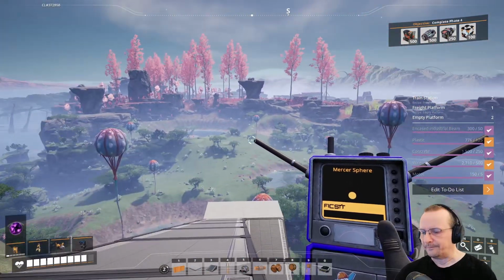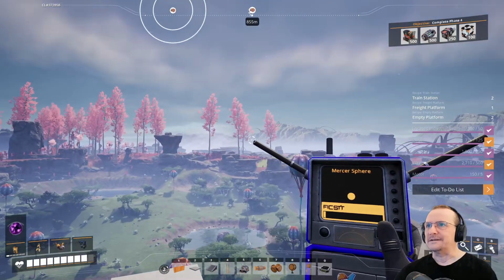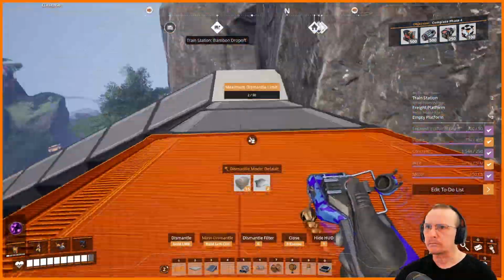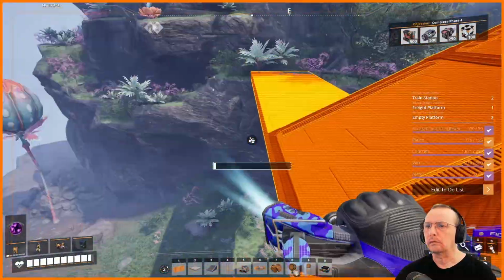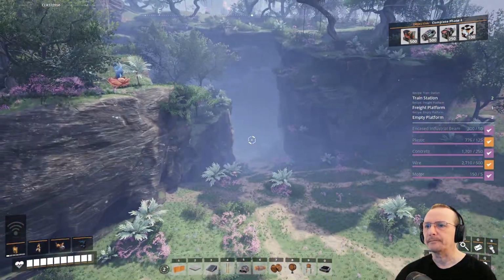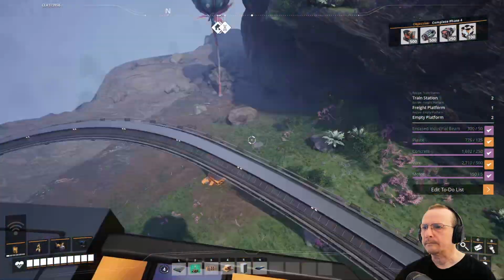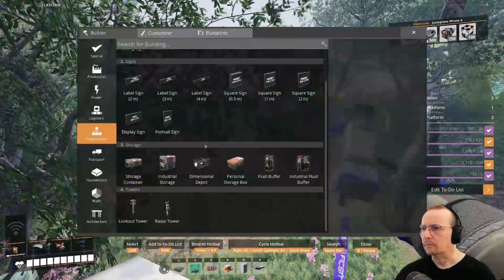So what we can do is we can scan for it, maybe get an idea where it would be. There it is, 855 meters. There's one right there. So we'll take the train up there and we'll pick it up. There, I left it just as I found it. Great, so let's go up that way. Really? Forgot to put my hang glider back on.